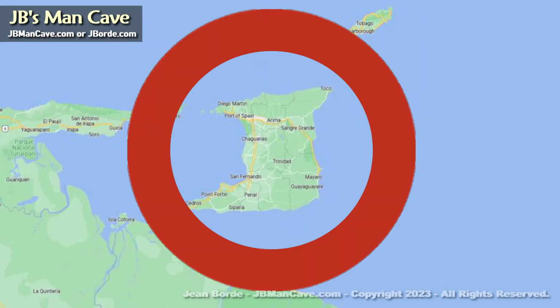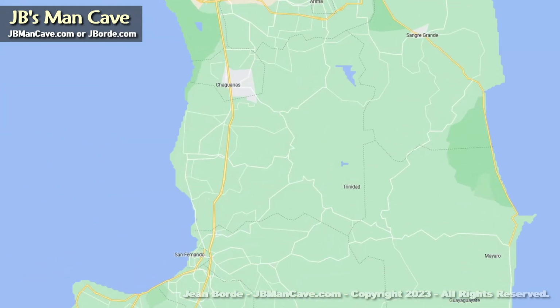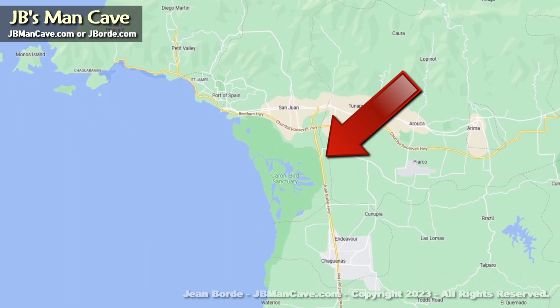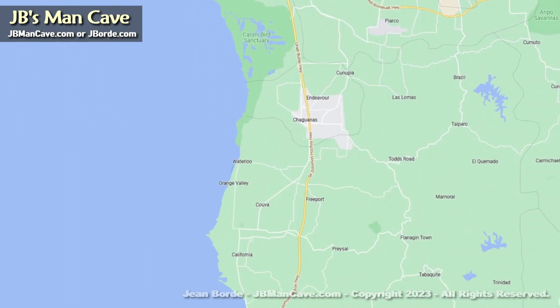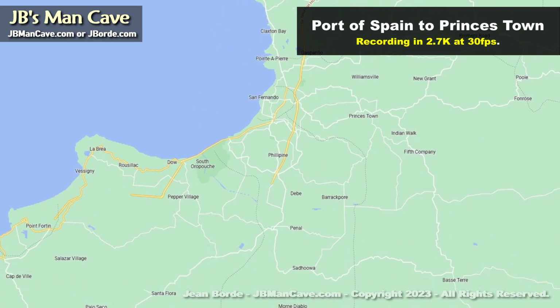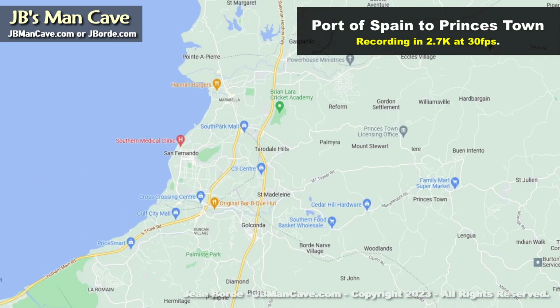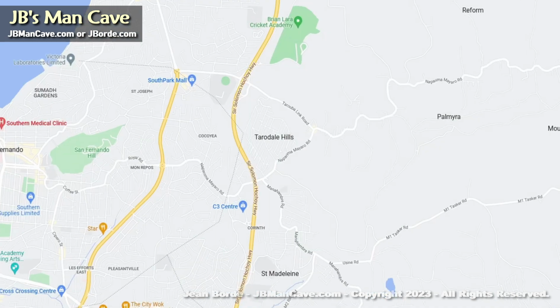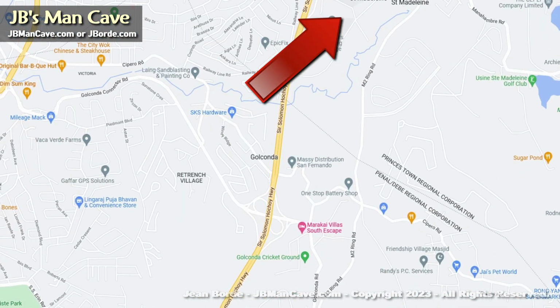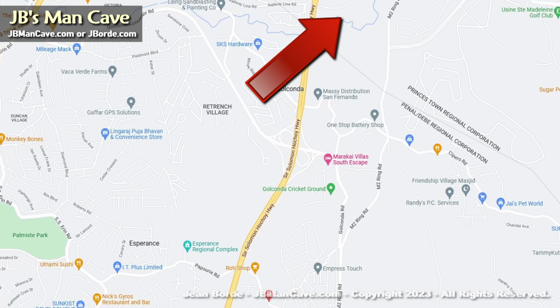Friends, we are going to look at the island of Trinidad. It's an island in the Caribbean in the southern part, very near to Venezuela. We're starting in the capital city of Port of Spain. We're going down this highway which leads all the way to south, and we're going to stop around the C3 Center, which is a mall in St. Madeleine. There is a road that you can take to access.